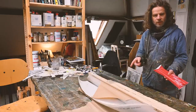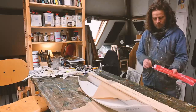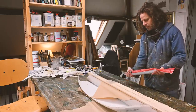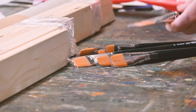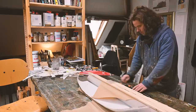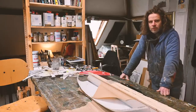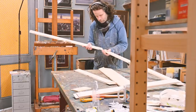I bought some new brushes as well, because this is not a size I use regularly, so I bought a few bigger sized brushes. This is for me quite a big size. So I think it will take 2, perhaps 3 weeks. I'm really looking forward to making this one.